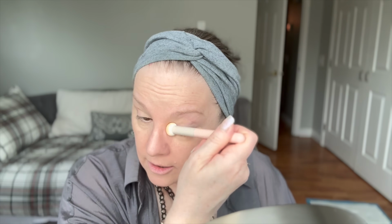And yes, I do still have my favorite concealer brush by BK Beauty, but I'm always looking for other things. And my goodness, if you can't afford that, it's always nice to have other options. All right, pretty cool. I'm liking it.